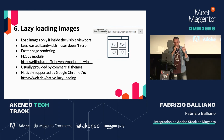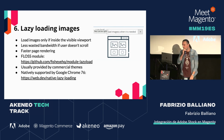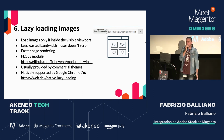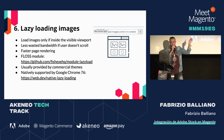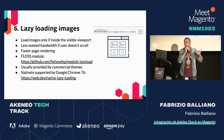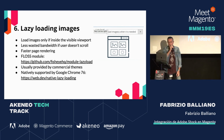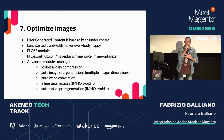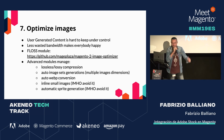I want to point out something super important. Google Chrome 76 already has native support for lazy loading, directly within the HTML code. But obviously, until every browser supports it, we have to go with JavaScript solutions. So I'm going to link you with a free module. But again, if you use some commercial theme like Ultimo or Argento, most of them already have this feature bundled in, so you can check it out.